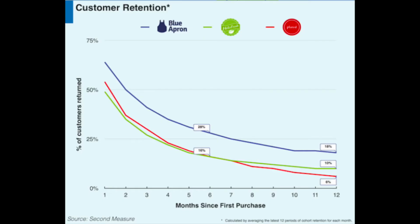This is a relatively normal trend among HelloFresh competitors. See in the graph, Blue Apron and Plated also have pretty low rates, but if improved upon, it could really give HelloFresh a leg up in the industry.